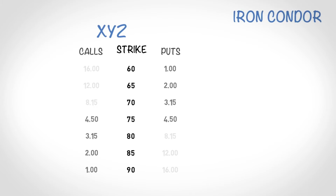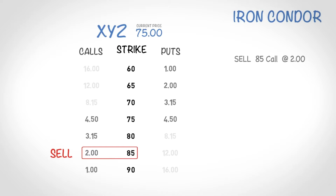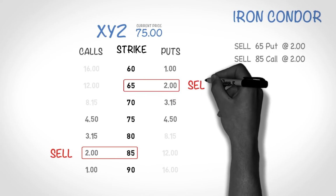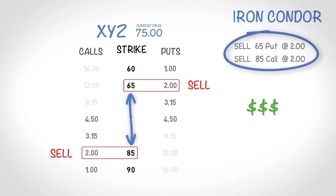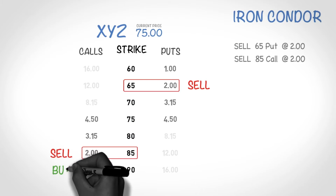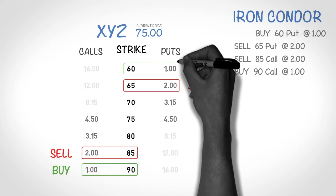Stock XYZ is trading at $75 per share. Let's sell the 85 call for $2, and we're also going to sell the 65 put for $2. And our idea is that the stock will stay in between these strikes and the options we sold will expire worthless. But again, since naked options theoretically have unlimited risk, we are going to buy some protection. So we're also going to buy the 90 call for $1 and the 60 put for $1.